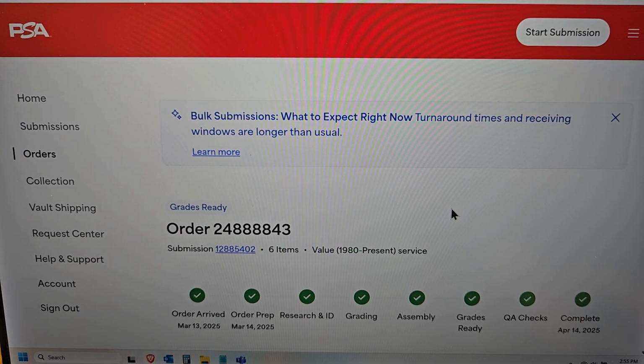If you simply look right here, things have changed. There is a lag time. They've increased turnaround time from 45 days on their value service to 65 days because of the backlog with Pokemon and sports cards in general. So I mean, it's what it is.